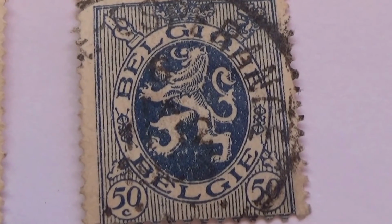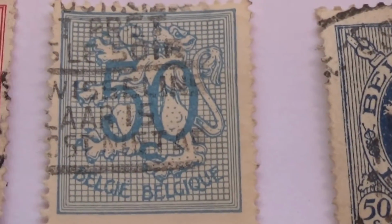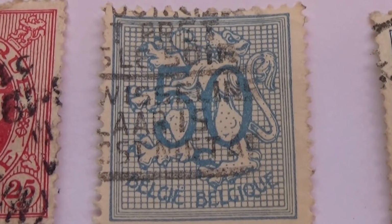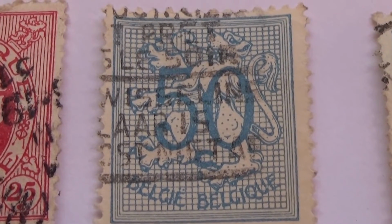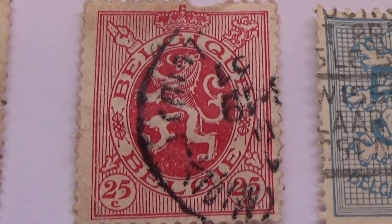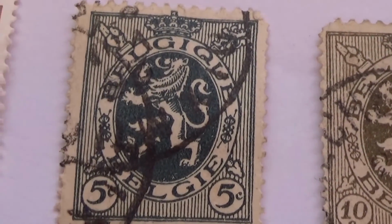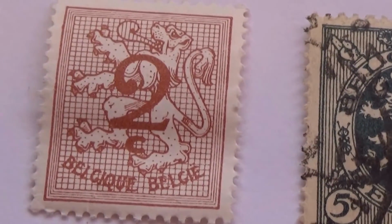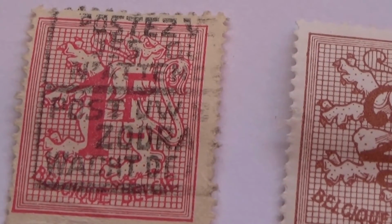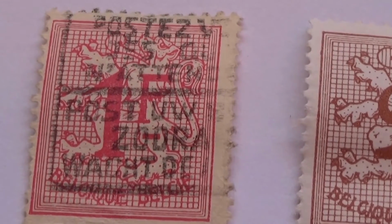Okay, then we get to these that we see quite often. A lot of them. There's a 50. And we have a 50 this way. So these are where it comes in different. See the block pattern. I believe those are the older ones. Okay, then we have a 25. A 10. 5. And back to the block pattern of a 2. And a 1F. I think this one is a nice old one. Block patterns are the older ones.